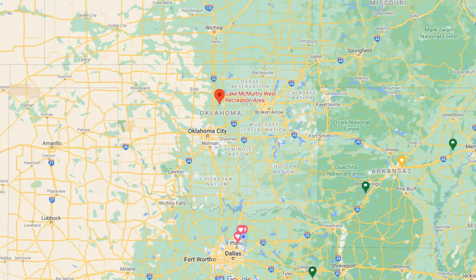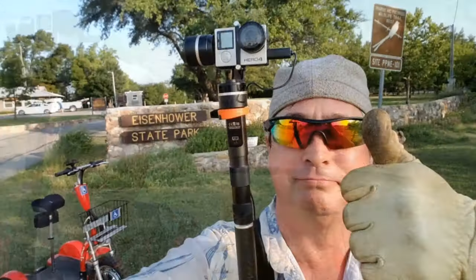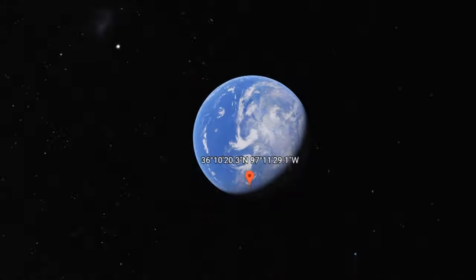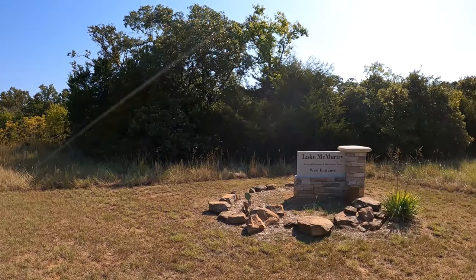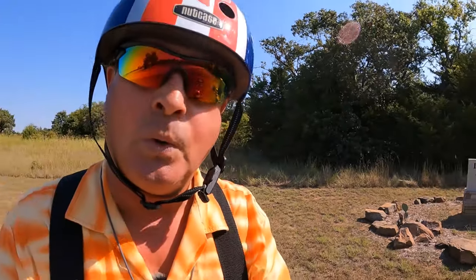Today, I find myself at Lake McMurtry in Oklahoma. Currently on a journey up to see some family in Wichita, Kansas, and I needed a waypoint stop. So I got to looking on the map, and I found in Oklahoma, right outside of Stillwater, Lake McMurtry Natural Resource and Recreation Area, west entrance. So we're gonna take a little ride.